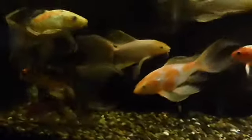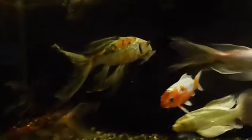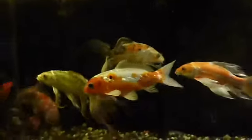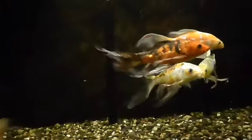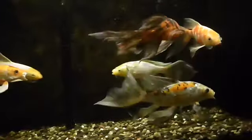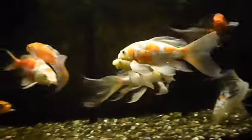Anyway, I don't recommend anybody keeping koi in an aquarium, certainly not a small aquarium like this 50-gallon aquarium. But I just wanted to do this study, this experiment, to see if I could do it successfully.